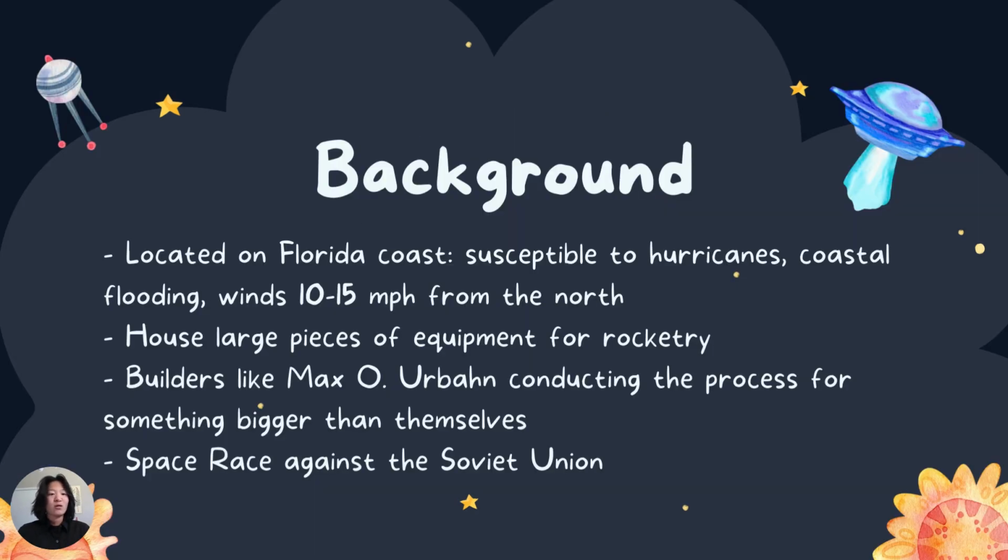As I said, it's located on the coast, so it's very susceptible to hurricanes, coastal flooding, and also winds of 10 to 15 miles per hour. And they also had to take that into consideration with the largeness of the buildings in order to hold rockets.